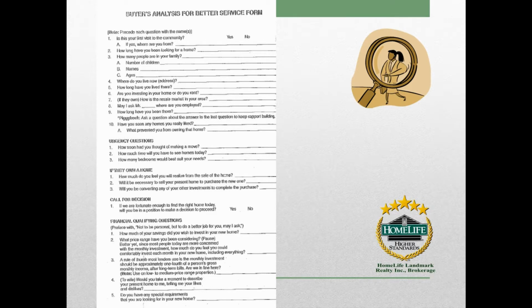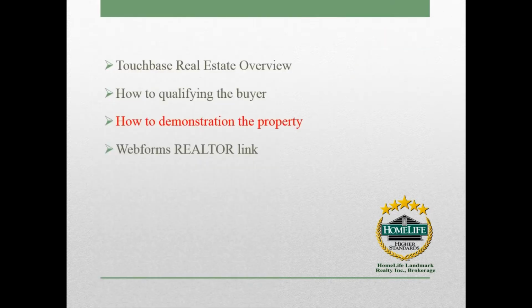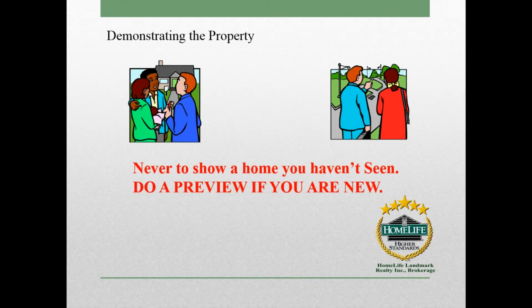Okay, so we quickly went through the second content, how to qualify the client. Next one is how to demonstrate the property. I strongly suggest, if you are new and have never shown a property to your client, you probably feel very nervous when your client calls you to see a property.